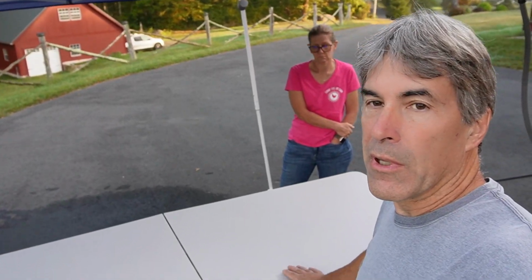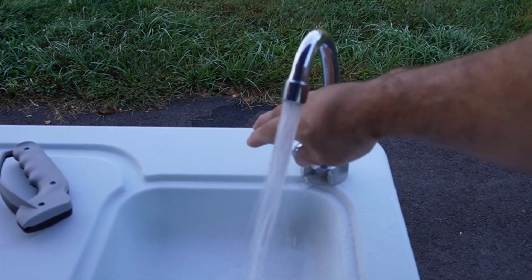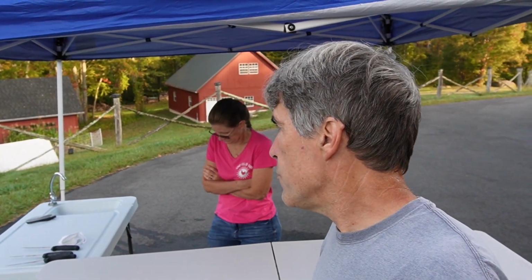This is the table that we will start with. This is where Deb usually does this job. She'll clean out the birds here. We also have a second table here that's got another hose hooked up to it with a faucet, which is nice for our final rinse of the birds. Just makes for a lot easier setup.